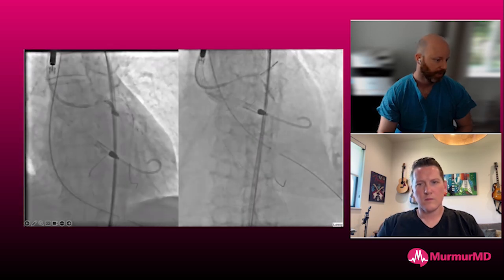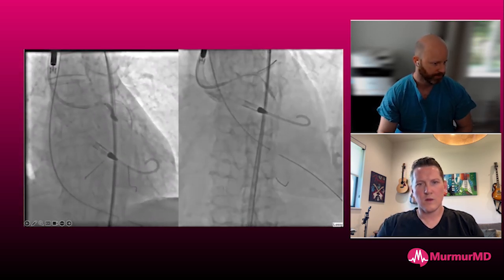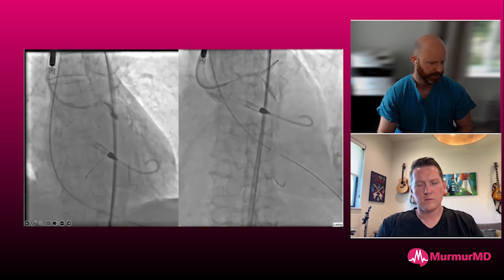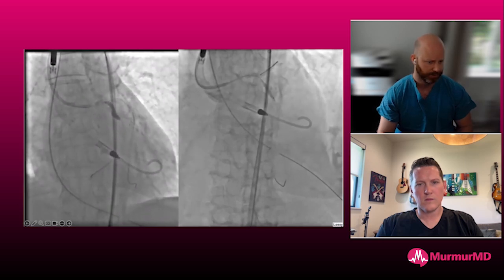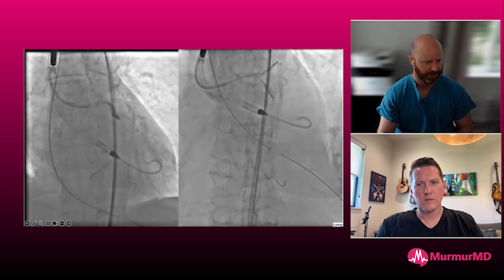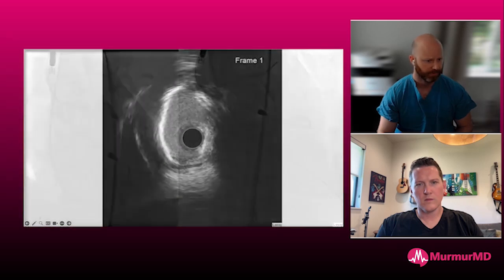We went with a really high pressure non-compliant balloon up to 18, 20 atmospheres. We don't like to go over 20 much anymore. If I get to 18 and we don't get relief, we normally go directly to lithotripsy. We got pretty good relief in the circ there. We had to go to lithotripsy in the LAD, of course, and ultimately we ended up doing lithotripsy of the left main into the circ as well. The whole length of that.